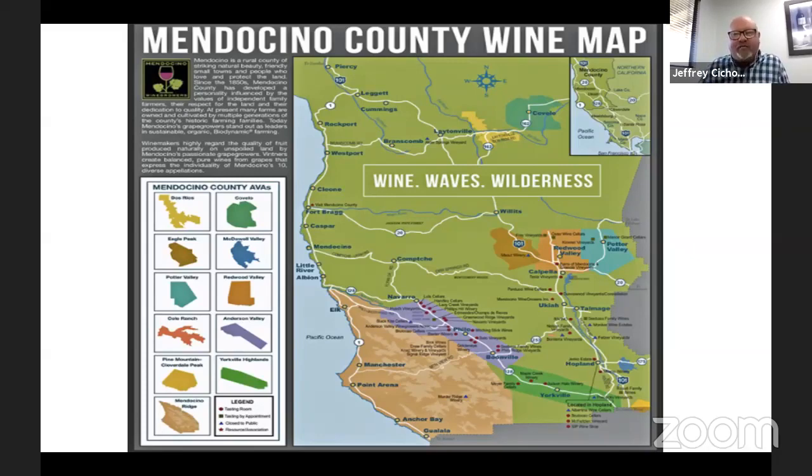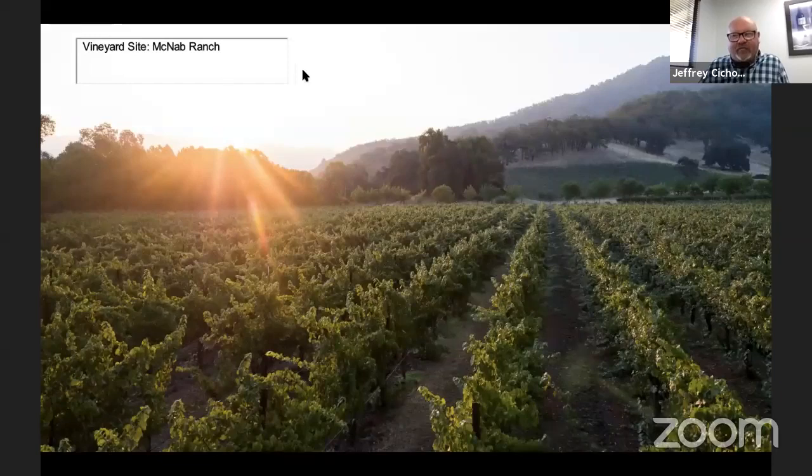We go on to the next slide to give an idea what the landscape looks like too. So here's one of our vineyards at the McNabb Ranch. You can see oak studded hillsides, some dry grass in the background, the green, kind of lush vineyard in the foreground. And this is actually looking west toward the setting sun at this point here. And so, like I said, off in the distance is the ocean, which has these prevailing winds, which cool down our region every night.